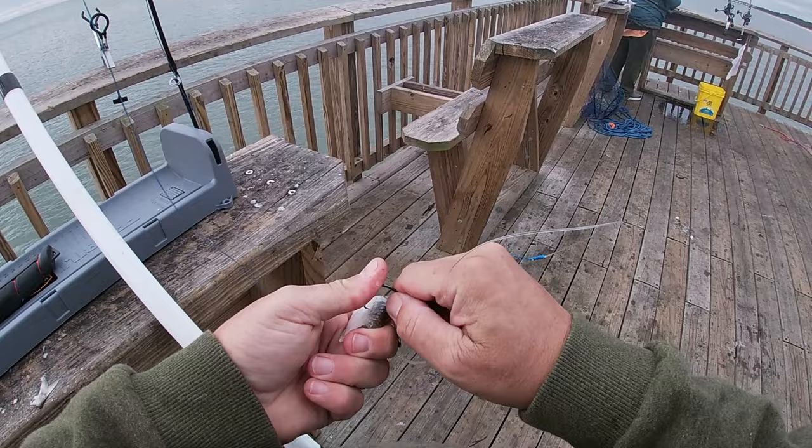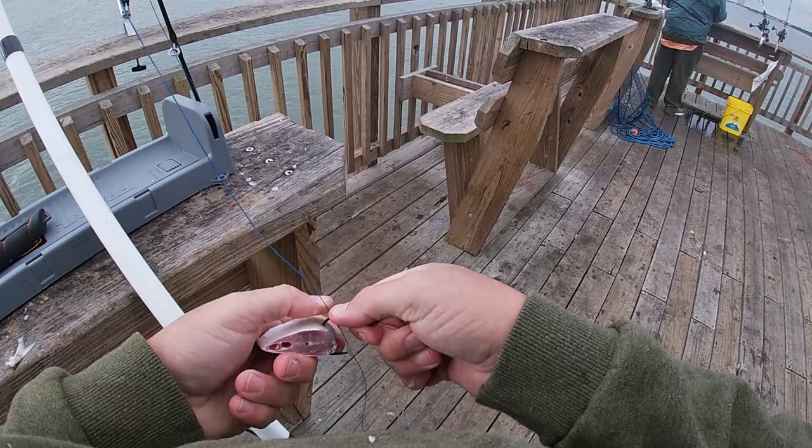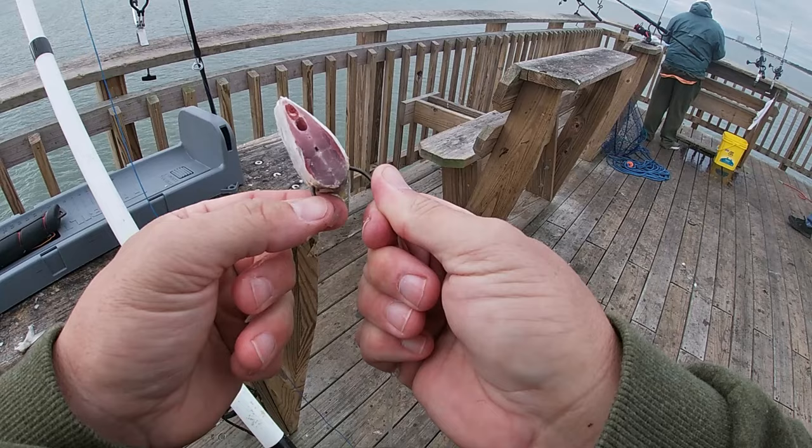When threading your hook through your bait, ensure that the bait's scales do not get caught on the end of your hook, as demonstrated in this video. Failing to remove the scales increases the risk of your hook not properly penetrating the fish's mouth.